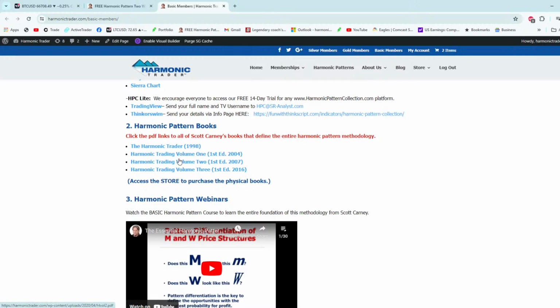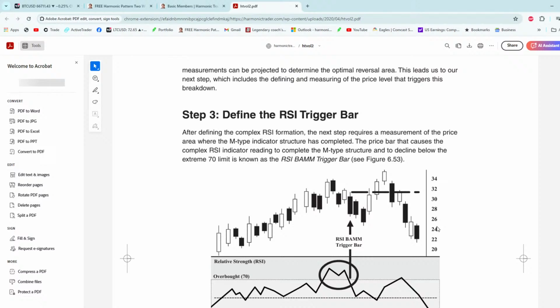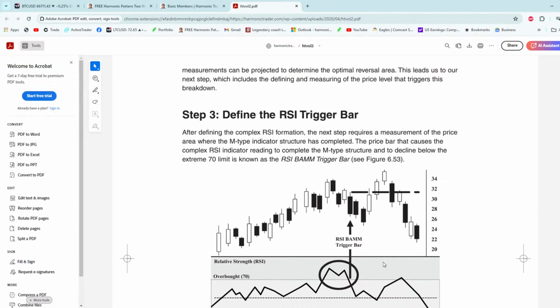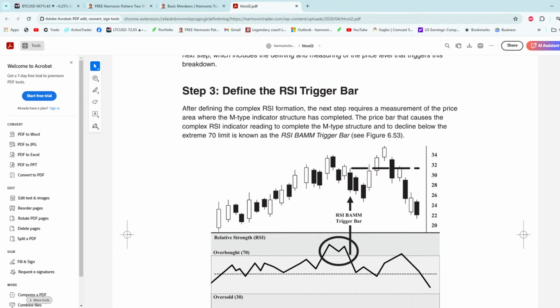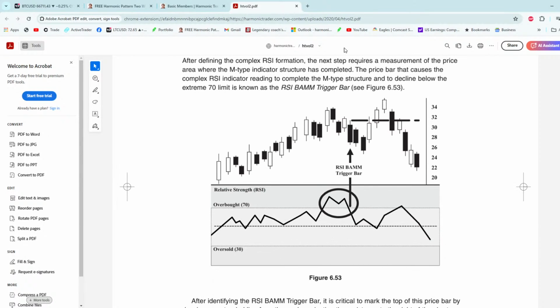Click on Volume 2. The breakthrough for me in harmonic patterns in general was being able to put confirmation to this. So, you look at perfect here, complex structure, okay? This is what it should do. You're looking at the ideal model. You get an M formation, and then the correction down to the 50 line. Okay, that's a minimum reactive move.